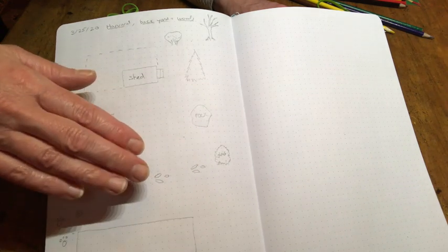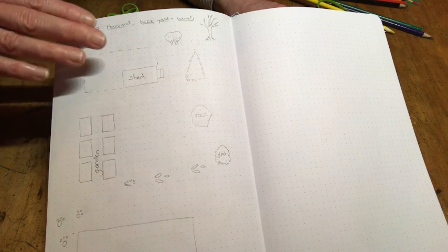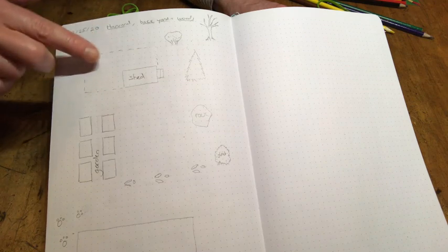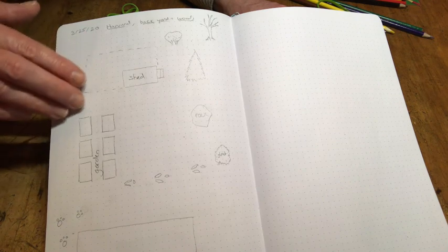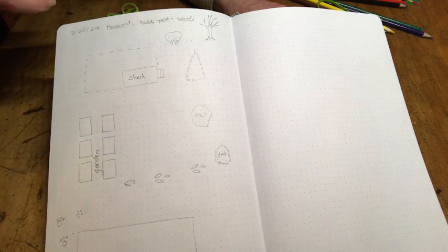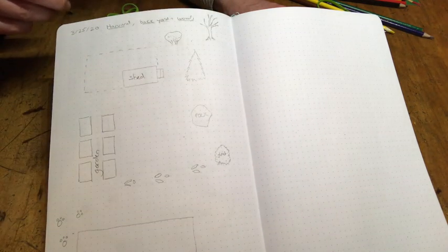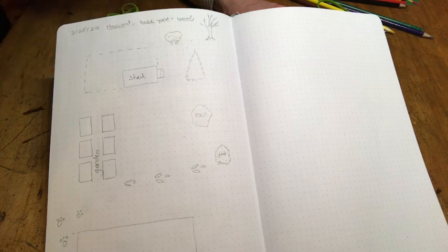So I'm gonna try to draw in not only the tracks and the other signs like holes and things like that, but also what animals I think might have been with those tracks, what might have left all of these signs for me to see, and try to get a picture of what's going on in my yard when I'm not paying attention.